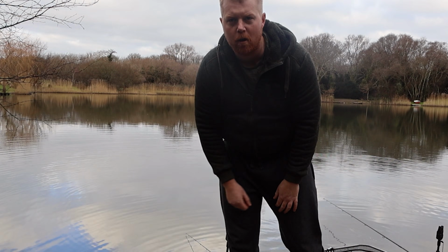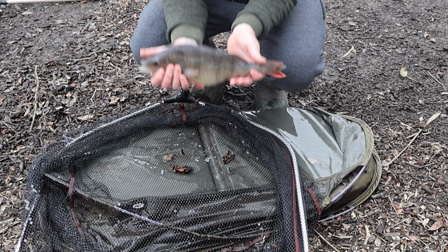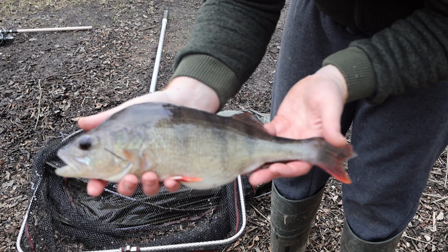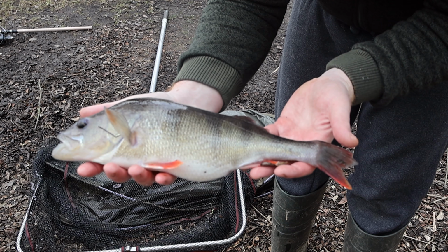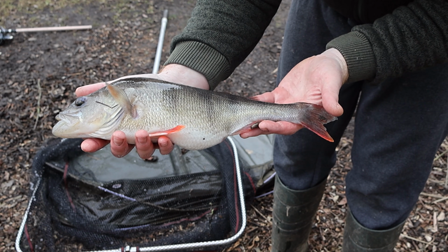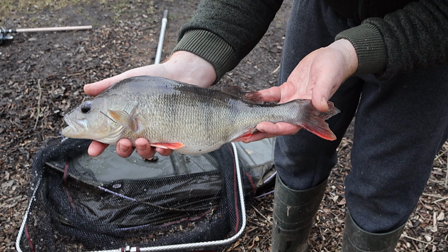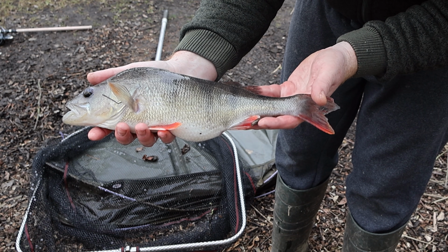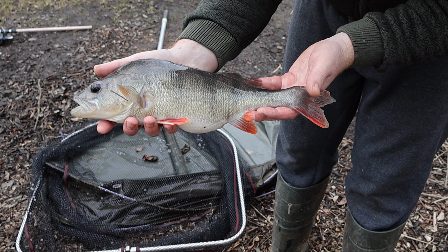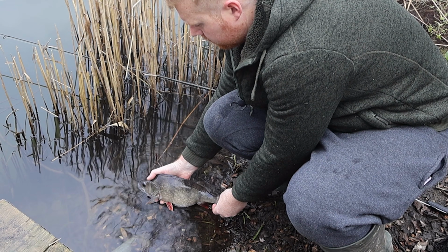Get in, nice little stripey in the net. Yeah, beautiful fish. Absolutely beautiful. Look at him. Good length. I haven't got a tape measure with me, but it's got to be a good 35 plus centimetre fish. I'll weigh him in a second, but I reckon about 1.5 pounds, on the prawn on the bottom. Nice little scrap. I'll rest him in the net, get my weighing bits sorted out and give him a little weigh.